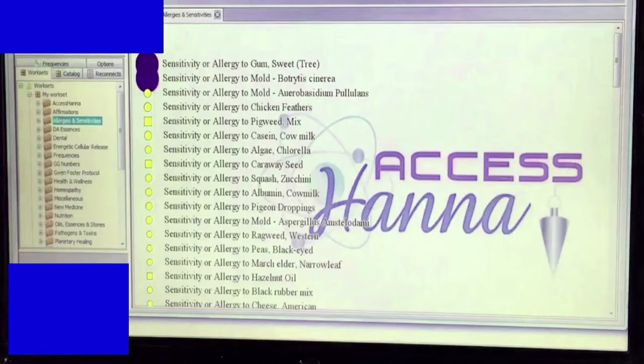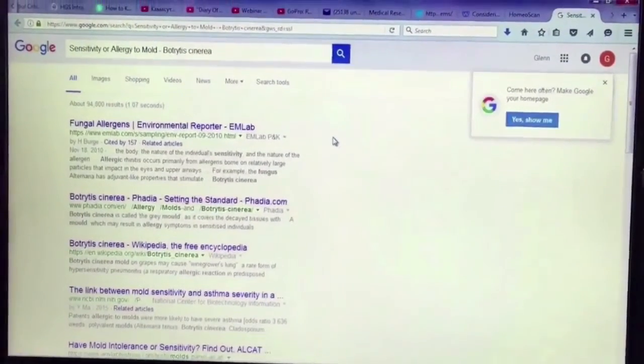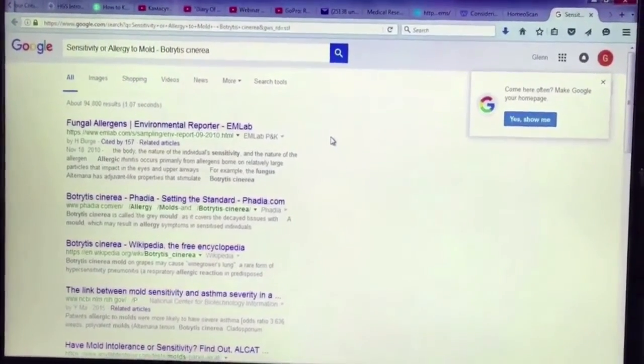So, for example, we can look at allergies and sensitivities. The colors denote intensity. You can see purple means acute and intense, whereas yellow means chronic and less intense. Here's another great thing about this product. We can click right on it and it takes us right to Wikipedia or to the web. Oh, interesting. Wow. So this one is eyes and upper airway. And we can dig deeper, and we usually encourage the patient to do that.